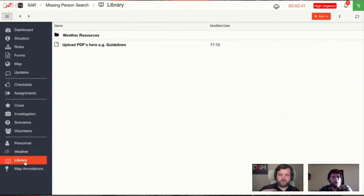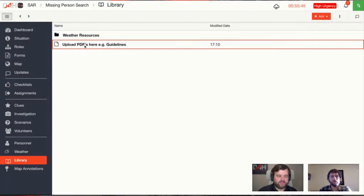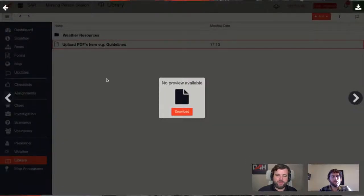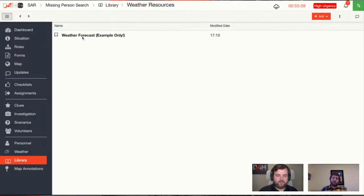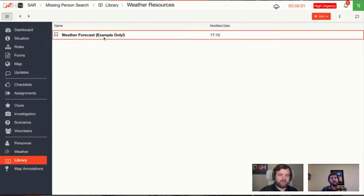Library allows you to add any of your documents or bookmarks in. These are just sample files, but you would be able to upload any of your manuals, guides, PDFs on here. Because we picked missing person search at the start, it's determined what's in this folder. You can also have any bookmarks. These can be linking to special sites, weather stations, whatever you want, other systems you have. Your SAR topo link, for example, could be in here.